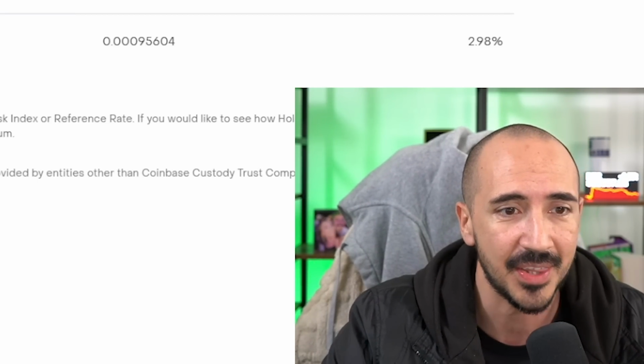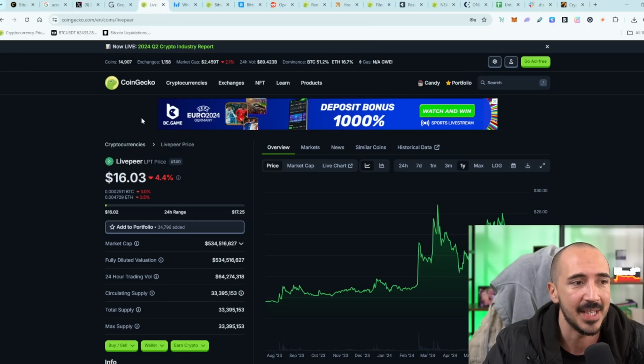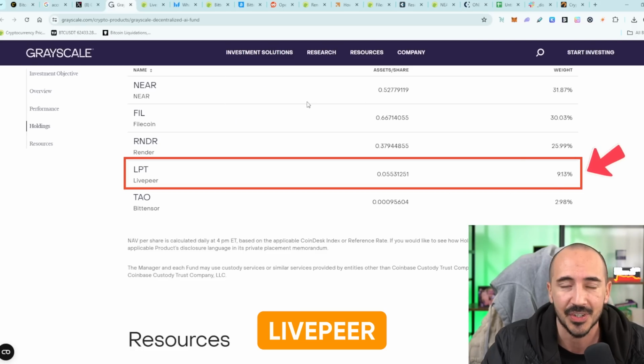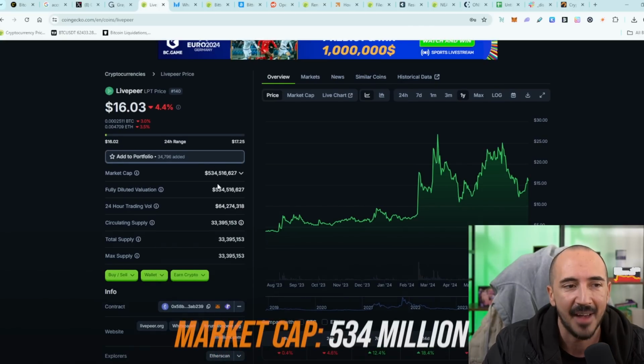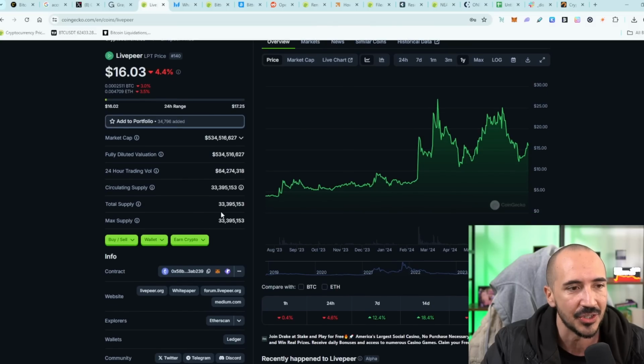Now, starting with the smallest market caps, and then we'll end with the largest. Well, the smallest market cap is Livepeer. Livepeer, it's important to note, is only 9%. But with the smallest market cap, there could be a lot of movement with this token. Livepeer right now has about a $500 million market cap, 534 million. And if you look at their token supply, the tokens are out, everybody. All 33 million have been released.